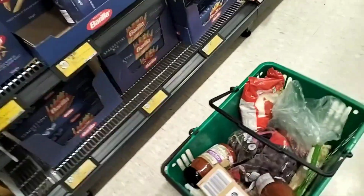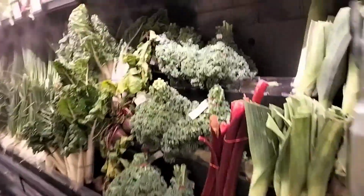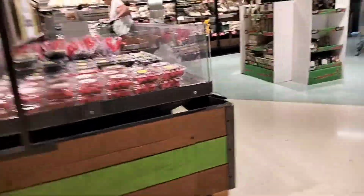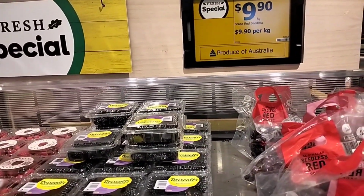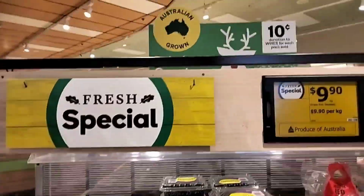This one is only pure. Cheese pasta sauce. Special fries. Grapes is $9.